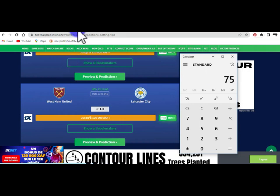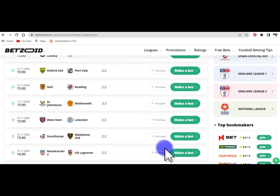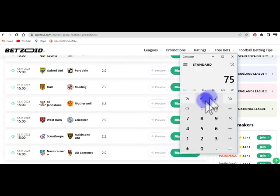Then we come to the second site and see that same match, West Ham United and Leicester, and we are still going to predict it as 2-2. If we come back to our calculator and we still have that 10 euro, let's assume the odd is still 7.50. If we multiply the 10 euro by 7.50, we are still going to have 75 euro. Most of the time when we have done this, we have always won one of the games, because one of them must lose. In this case, of these 2 prediction sites, one of them is correct, but one is wrong.